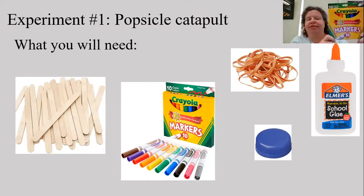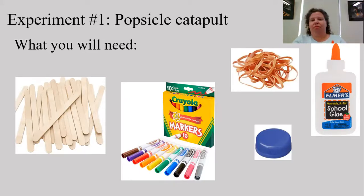You're going to need some markers. And this is just to color and decorate your experiment. You're going to need some glue. You can use this type of white glue. It'll work just fine. When I make this experiment, I'm going to use hot glue just to make it go a little bit faster. But if you don't have hot glue and all you have at home is this type of glue, it'll work just fine. It'll just take a little bit of time for the glue to dry. And you're also going to need a bottle cap. Now this type of bottle cap actually came off of a 2-liter bottle of soda, but you can find these on water bottles, pop bottles, bottles of like sparkling water. So that's what this is.